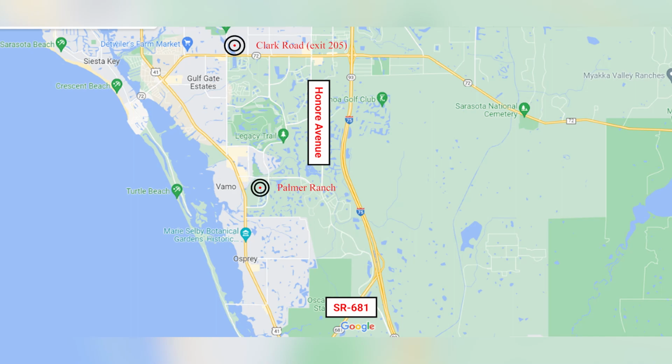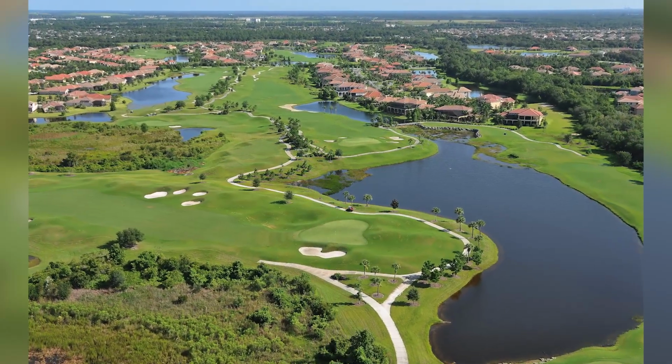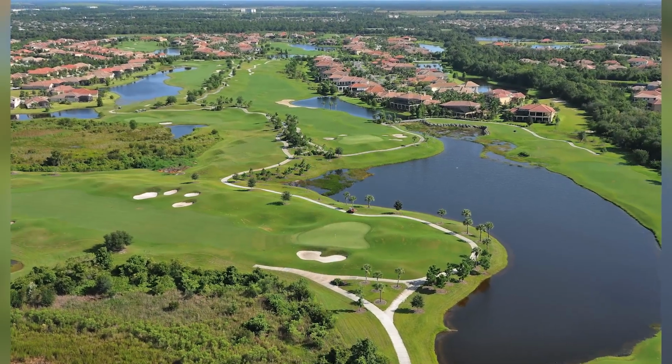It's a very pretty residential area. It's definitely newer than the Meadows. They're still building there. There's some places from the 90s there as well, but it's not as big as something like Lakewood Ranch. And you can actually take Honore all the way down to Venice, which we're not going to cover in this video, but I just wanted to mention that.